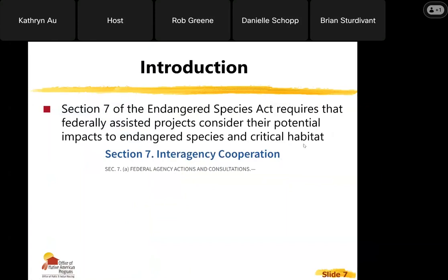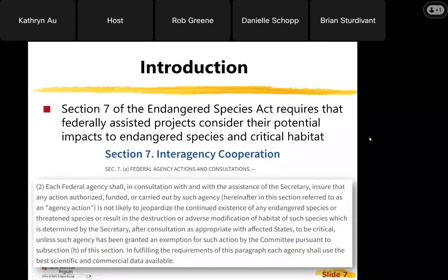And then in your environmental review, sometimes you might hear about Section 7 consultation. Section 7 of the Endangered Species Act requires that any federally assisted project consider its impact to endangered species and critical habitat. To pull from the act, Section 7 says that each federal agency shall ensure that any action authorized, funded, or carried out by the agency is not likely to jeopardize the continued existence of any endangered species or threatened species, or result in the destruction or adverse modification of the habitat. And to do so, the agency shall use the best scientific and commercial data available.